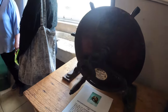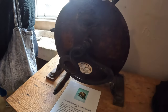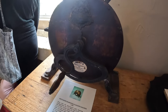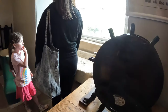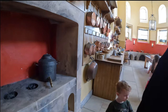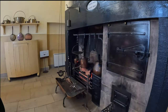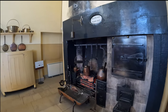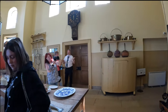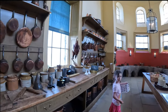What do you think this is for, Ayla? Is it for butter or something? Sharpen the knives. It's so good. You would never get used to that view, would you? No. Have you found the little one yet? Wait, look at the kitchen, Arthur. This is a big kitchen. Look, there's a big oven, a big fire. Oh, Granny's got your stones.